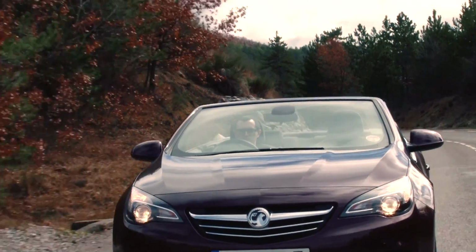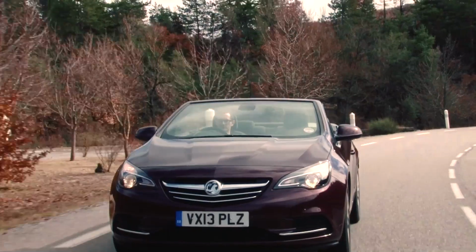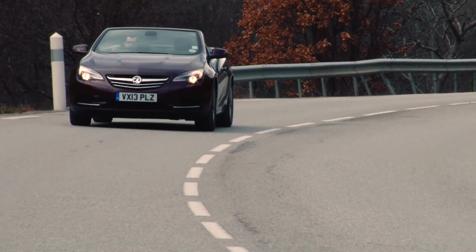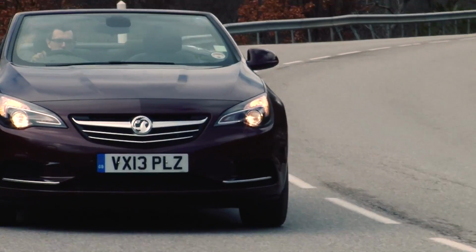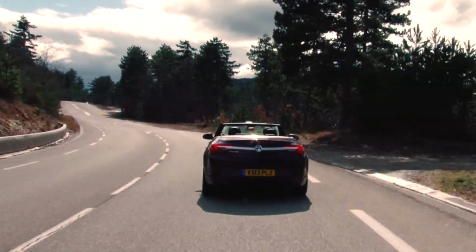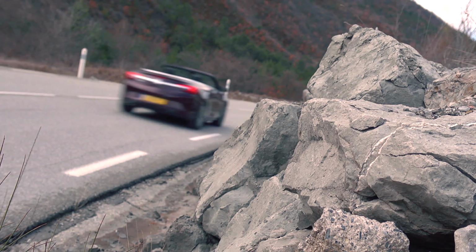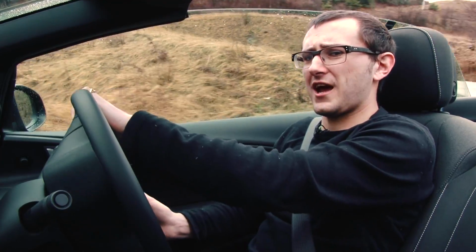And speaking of its rivals, they're a bit tricky. You see, the Cascada is bigger than the Audi A5 Cabriolet. It's also a lot cheaper. It's priced similarly to the BMW 1 Series and Audi A3 Cabriolets, which means, if you pardon the old adage, you do get quite a lot of car for not much cash.